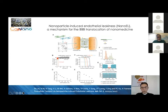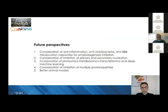So it's quite interesting to understand the nanomedicine inhibitors against amyloid protein aggregation toxicity from this biophysical perspective. There are many questions to be answered and to be understood. In the future, we will be exploring some of these directions: the consideration of anti-inflammation, antibacterial, antiviral, and high blood-brain barrier translocation capacities for the inhibitors we design; the consideration of both primary and secondary nucleation in the amyloidogenesis of proteins and peptides.